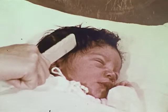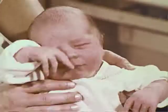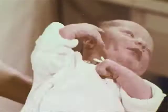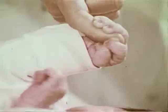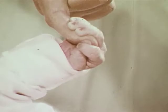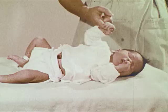Let's see what a baby only a few hours old can do. He can't stand, or sit up by himself, or even roll over. The baby will grasp a finger. The pull against his fingers causes them to close together so tightly that he can be lifted up a little.